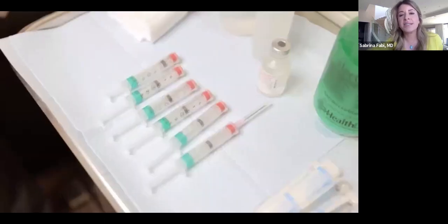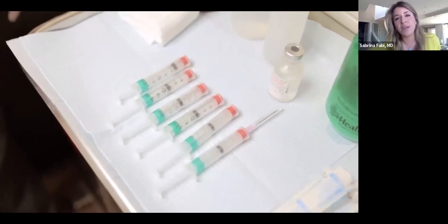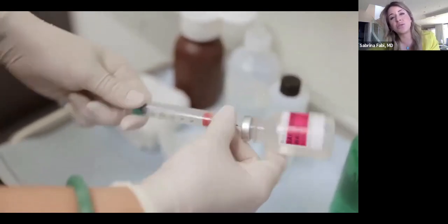Now, of course, some patients don't want to do all that therapy, which can offer you the treatment in just a single treatment.